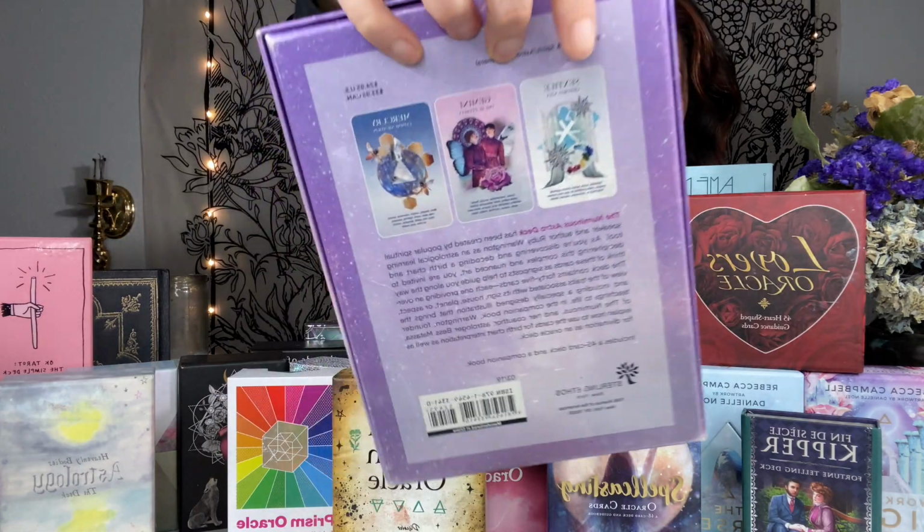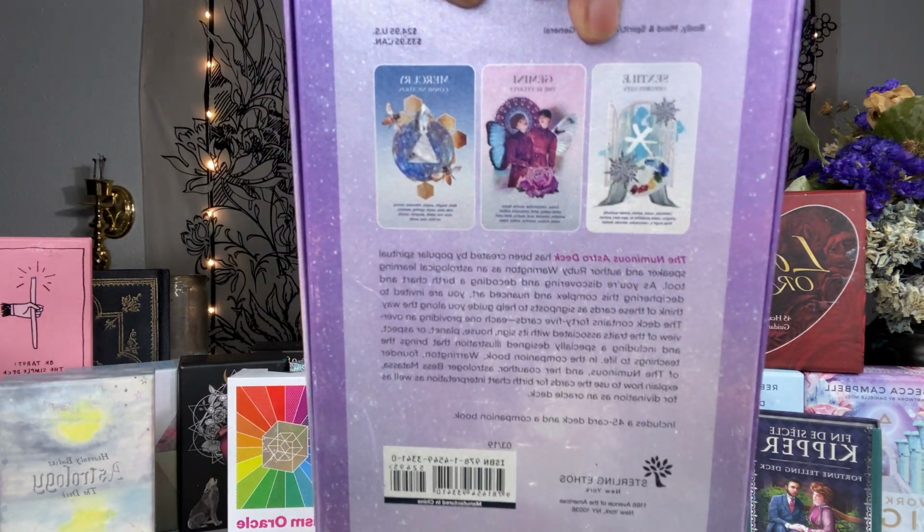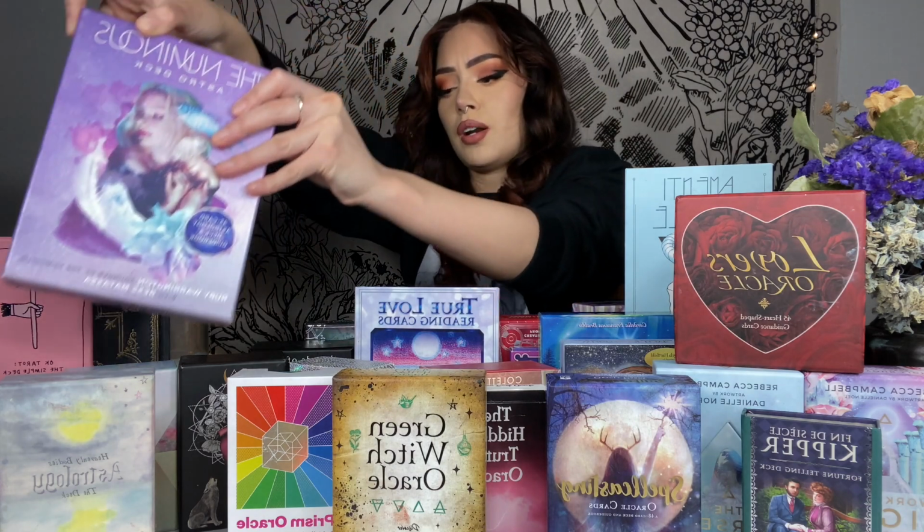Highly recommend. You guys can see the back for the artwork. I use this deck all the time. It's one of my favorite decks. Honestly, all of my astrology oracle decks are my favorite oracle decks, and they're decks that I would purchase again and again and again, just because for me, astrology and tarot makes sense when they're intertwined.